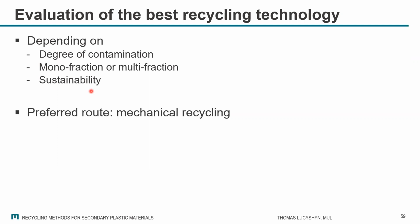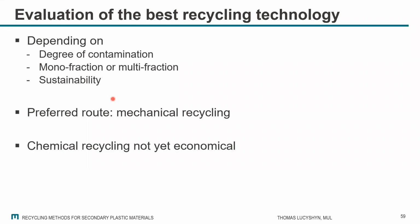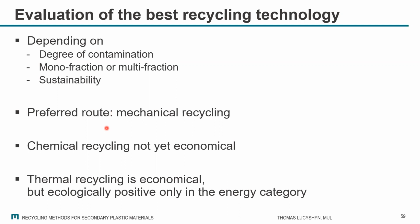Of course, if we can wish for something, then the preferred route would be mechanical recycling, because then we can use the material several times, but reality shows us that it's in most cases not easy to achieve. In my opinion, chemical recycling is of course possible, but maybe not yet as economical as we would wish, and there are also some other issues. Thermal recycling is economical, so it's easy to burn it, it's not a big effort, but ecologically it's only positive in the energy category. So you gain energy from that, but in terms of other aspects like CO2 and so on, it's of course not the best choice.